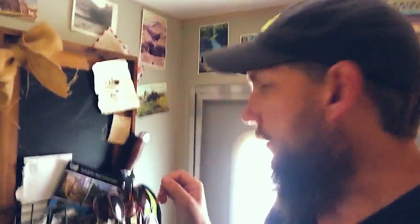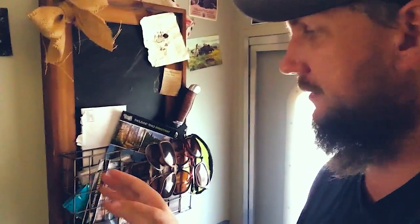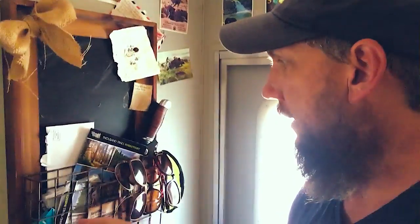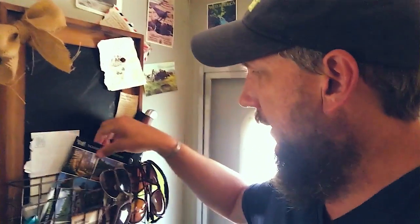Here's our entryway. You gotta stay pretty organized in the trailer, so we put this thing to good use. This is a chalkboard, so we write on there once in a while. It's also our sunglass holder. This is typically filled up with sunglasses. Everyone's out using them right now. But we also keep the essentials like gum and what else do we have in here?